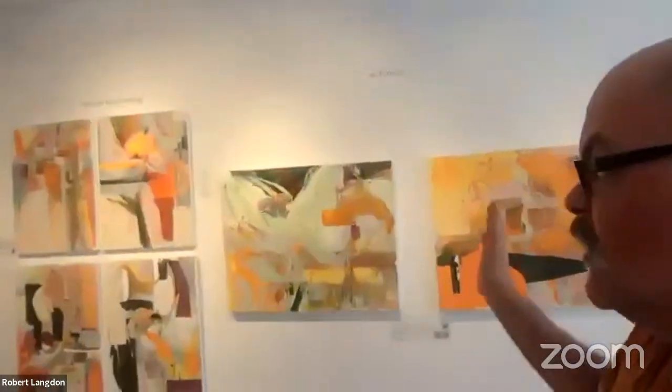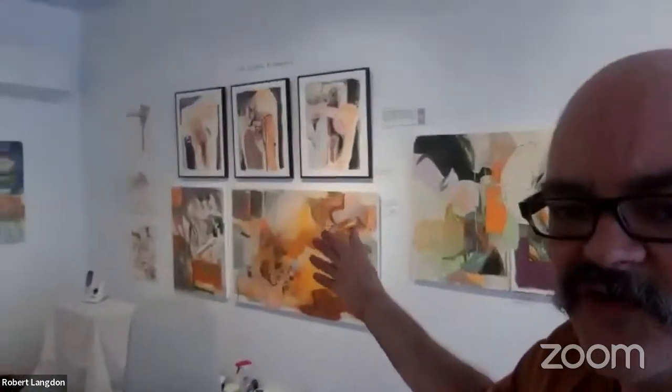So on this side of the room, we have works that are inspired by the brick factories. They're broken up into furnace, nature reclaiming the land. We've got some that honor the factory workers and the factory environment themselves. And there's both sketches and the abstract works.